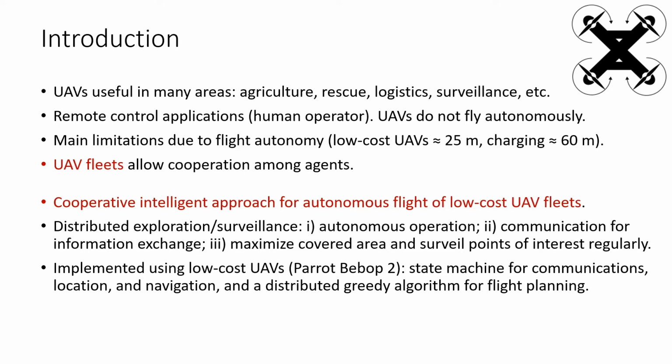In this line of work, this research proposed a cooperative intelligent approach for autonomous flight of low-cost UAV fleets. The distributed exploration and surveillance system has the following features. 1. UAVs must operate autonomously. 2. UAVs must be able to communicate with each other to exchange information. 3. The system must focus on maximizing the covered area. And 4. Certain points of interest must be monitored regularly.